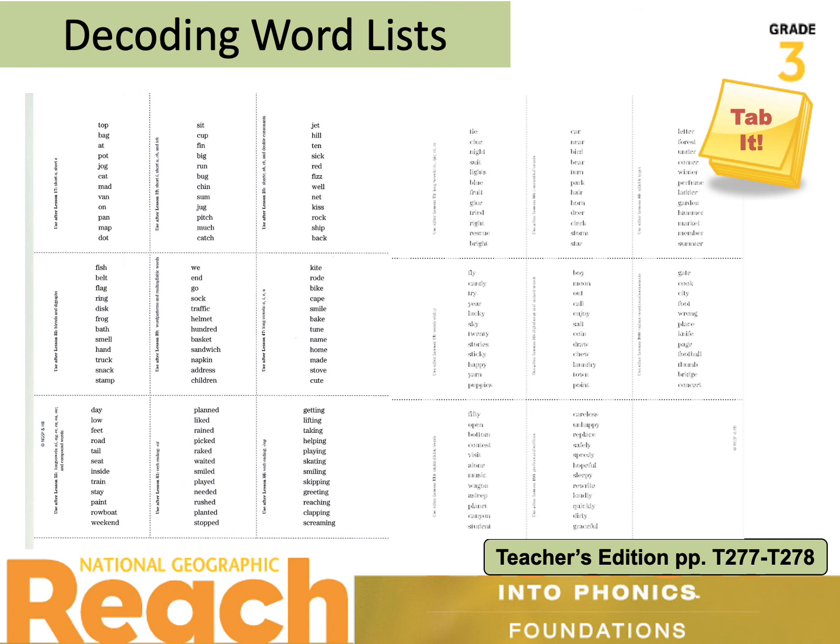On T277 and 278, you will find the decoding word list. You will copy these lists one per student to give students a chance to apply the target phonics and decoding skills. You will give one copy of the list to the student to use. This list can be used for all students being assessed, since students use the list only to read.